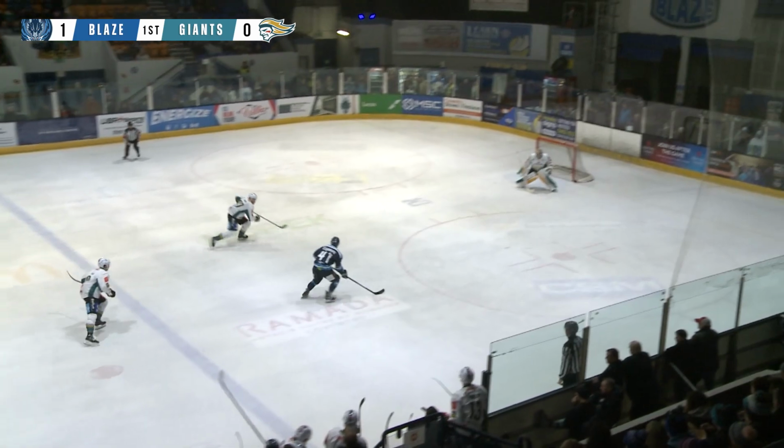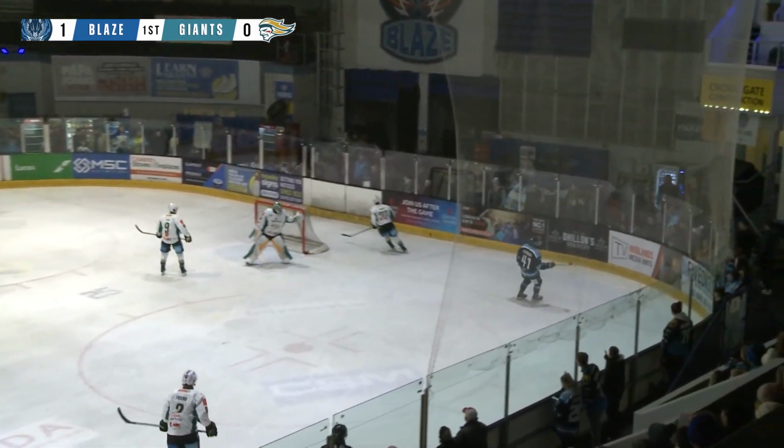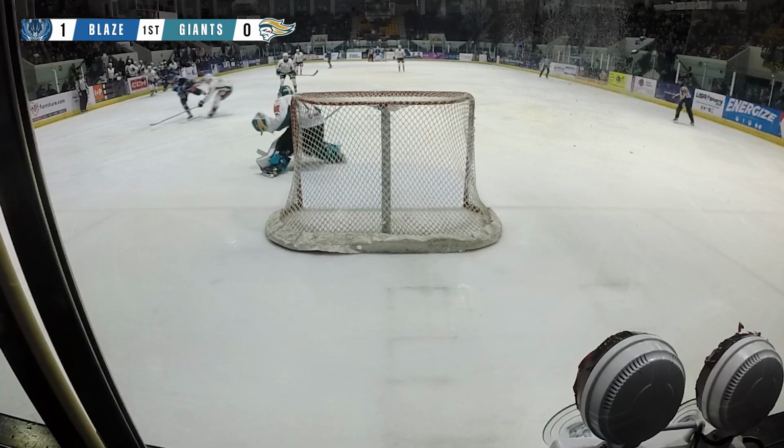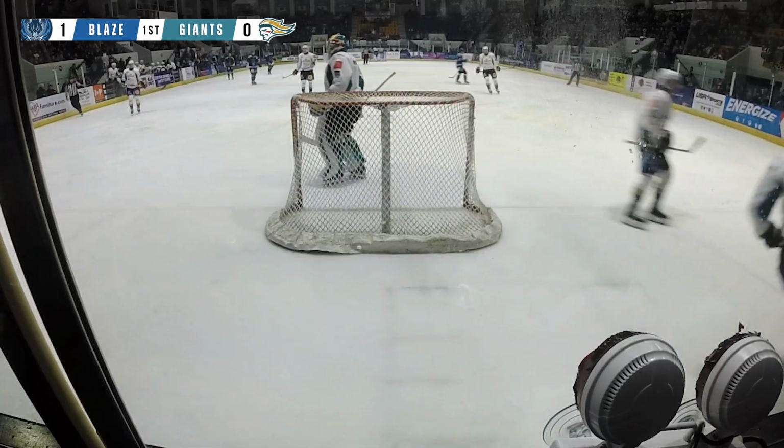Thompson passes it back behind the net. Then that long stretch pass to McNulty and the quick tap into the centre to find Johnny Curran. Great bit of stick work from Roach, but yeah, you see that's how the Blaze have kind of drawn up some of their breakouts, and it worked really well there.